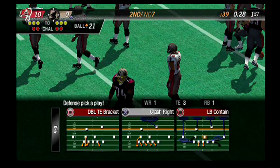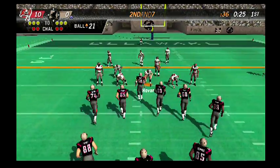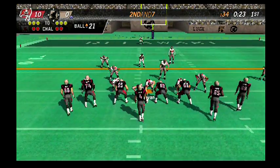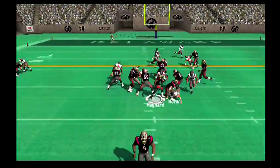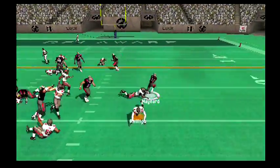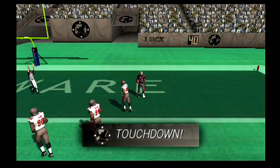Smart coach who called this play. Second and 7 coming up here. Ball on the 21-yard line. The Buccaneers line up in a 4-3. Keeps his feet moving. The back breaks free. The 10. And they're in. Touchdown.